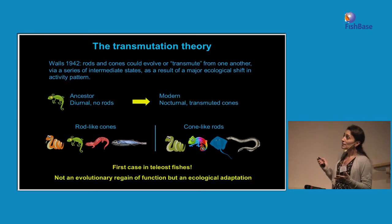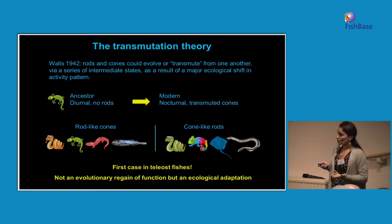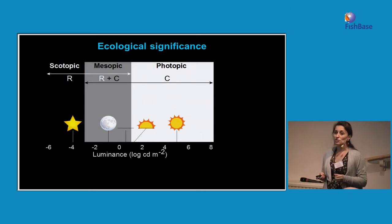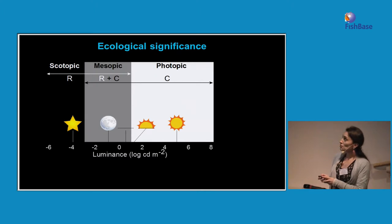However, contrary to all the previous cases, we do not think that this transmutation happened for the same reason in the pearl side. We think it happened as an ecological adaptation. The likely explanation for this peculiar visual system in the pearl side is an adaptation to the specific light conditions in its environment. Here you have a schematic of different photoreceptor functionality in different light illuminations. Scotopic is defined by the use of rod photoreceptors only, mesopic by the use of rod and cone photoreceptors together, and photopic by the use of cone photoreceptors only. The light conditions are starlight, moonlight, civil twilight, sunset, sunrise, and sunlight.